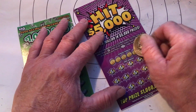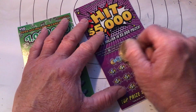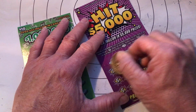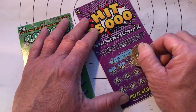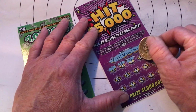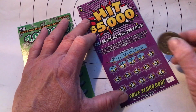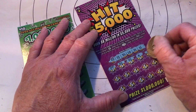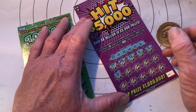That'd be cool. 11, 21, 18, 35, 15, and 23. No singles. Let's see what we got. 29, 39, 25, a money bag, ding, ding, ding, look at that, that is awesome, look at that, money bag, ding, ding, ding, wow, the 4, that's a winner.